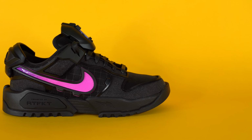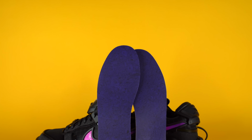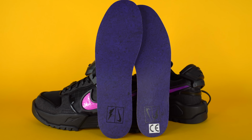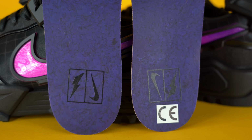But I mean, you know, for when it's not 97 degrees outside, it should be just fine. The insole of the shoe comes in this dark purple that, when you look at it from the side, you can see has lighter purple speckles, but you can't see them straight on for some reason. You've also got the Nike logo and the Artifact logo there on the heel.